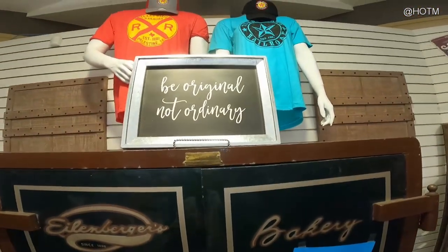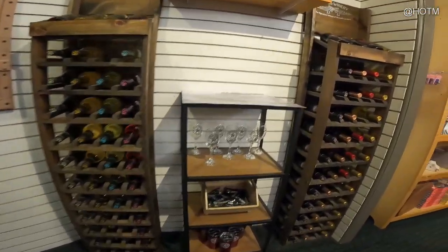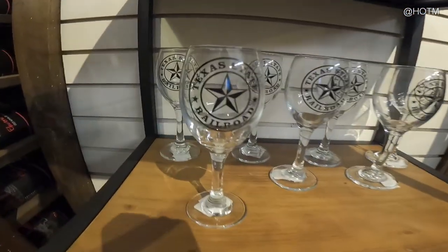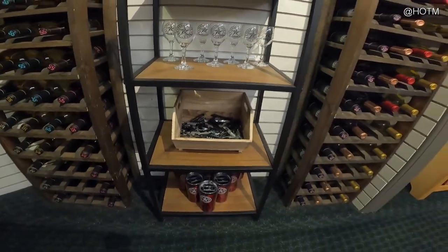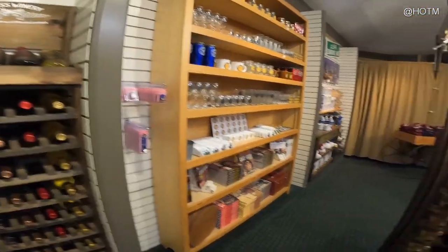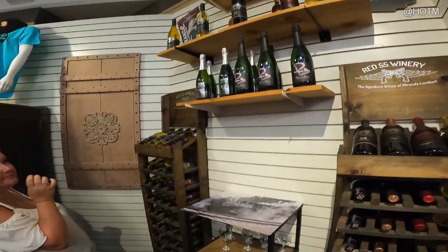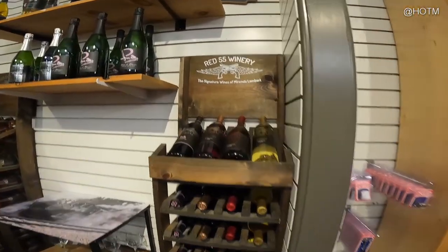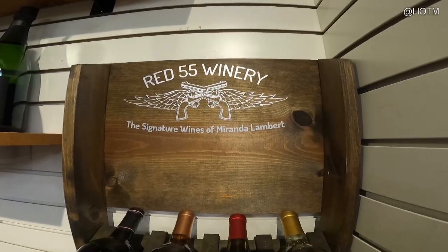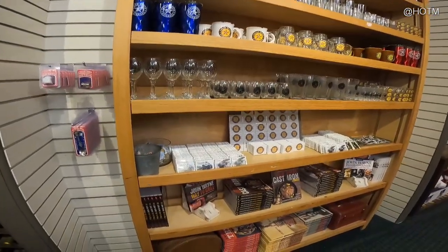Be original, not ordinary. There you go. We've got some wine going on over here with their fancy little wine glasses. That's pretty cool. Little corkscrews. They've got all kinds of stuff. Miranda Lambert. Wine by Miranda Lambert. Yep. That's pretty cool. Now I may have to buy a bottle. Dang. Got all kinds of glasses.